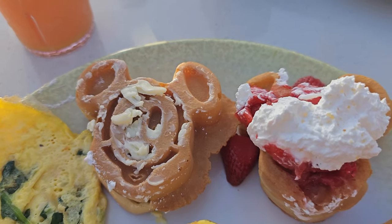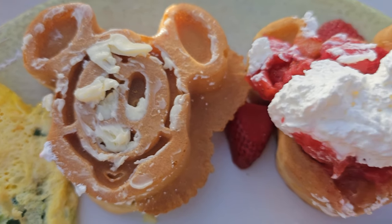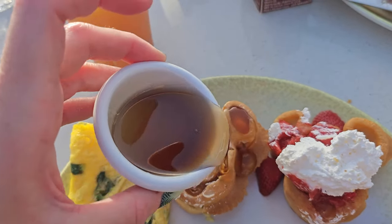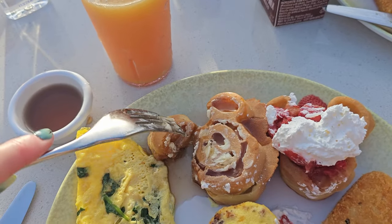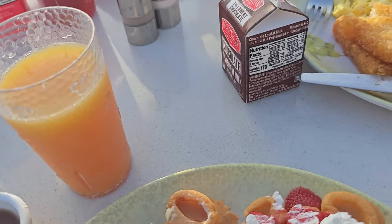It's always been a debate about whether to eat a Mickey waffle with the ears first or just go in with his face. But let's get some good syrup on it. I am an eat-the-ear-first kind of girl. It doesn't want to come apart. There we go. And I lost it. So good. Super yummy waffle.